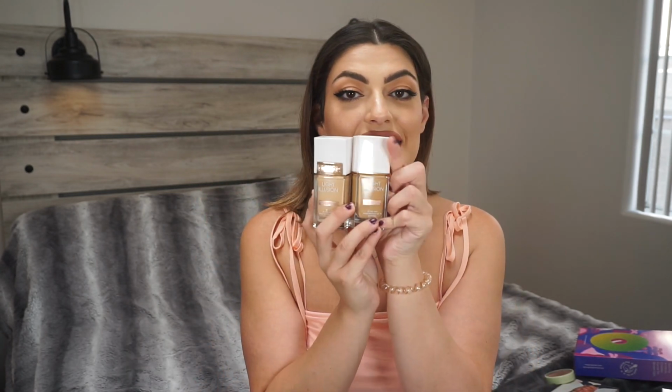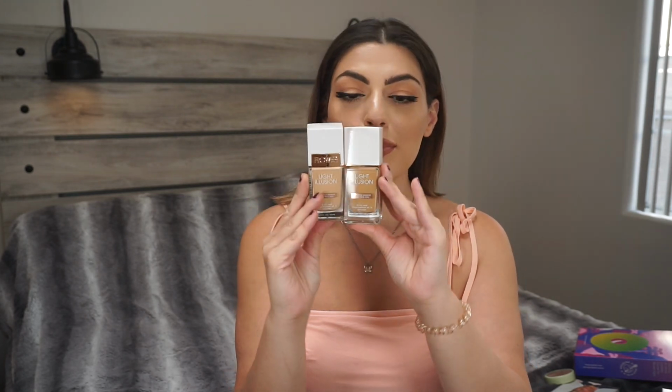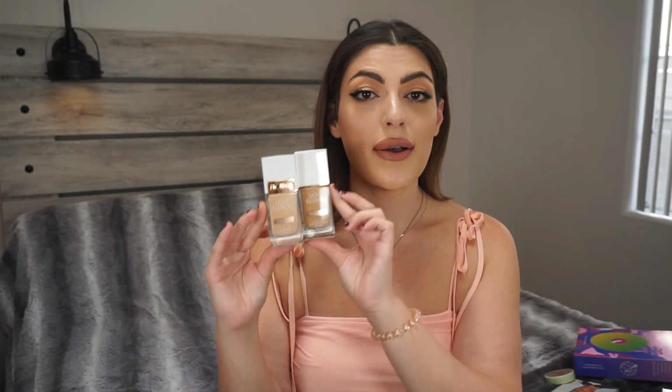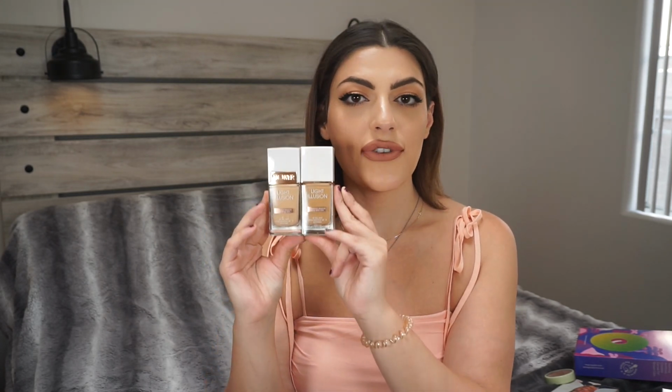I want to talk about foundation now, because I feel like I have been using the same foundation for years. It's the Maybelline Fit Me, and I really haven't changed it because it's my favorite of all time. But this foundation right over here is the Flower Beauty Light Illusion foundation, you guys. This is like the full coverage sister to the Maybelline Fit Me Dewy.